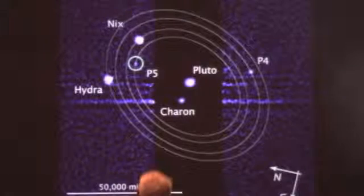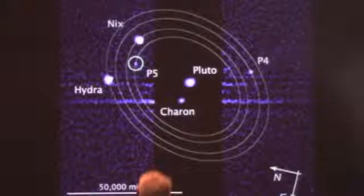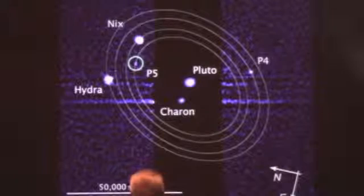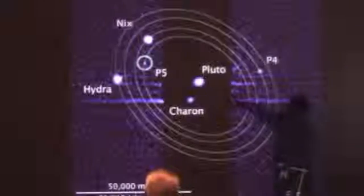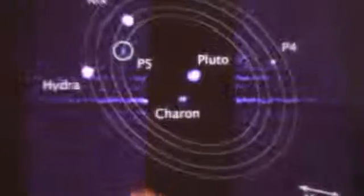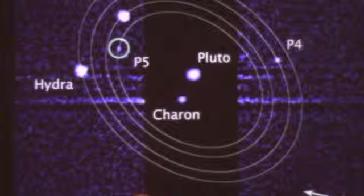And so there were several other satellites, moons of Pluto, that Hubble found, called Nix and Hydra, and then other ones that didn't have the name yet, P5 and P4. So basically New Horizons had to fly a straight line down the middle of this target without bumping into anything, but still getting close enough to take pictures.